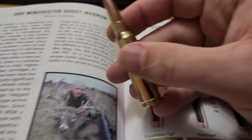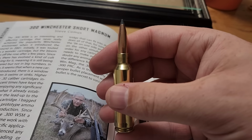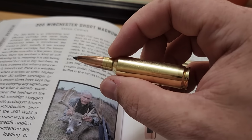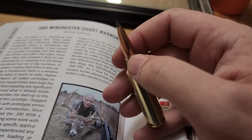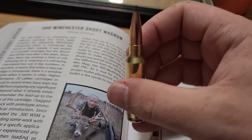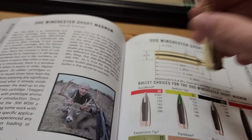Popularity-wise, this is the most popular short Magnum, but it never really took off like Winchester probably hoped. It does have a cult-like following. It is still somewhat popular, and as I said, it's a darn good cartridge. Let's go ahead and look at that performance.